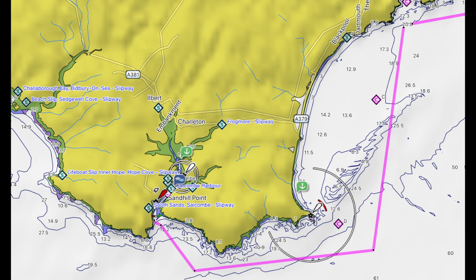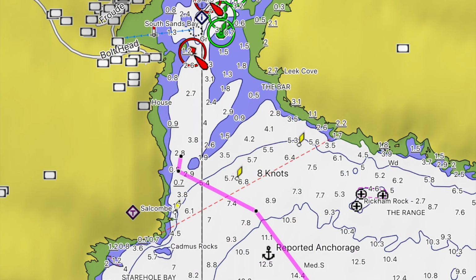The next morning, we were up early and off to Salcombe. You have to get it right going into Salcombe. There's a tidal bar just outside the harbour entrance, and it's pretty shallow.